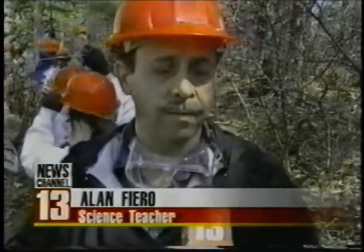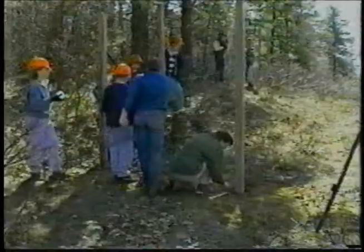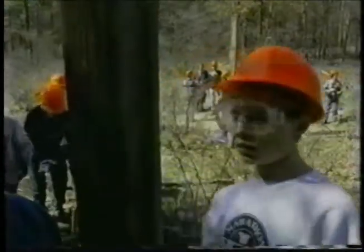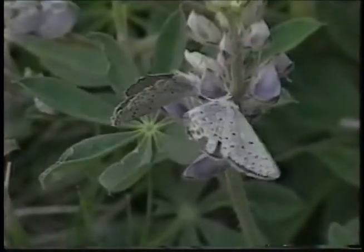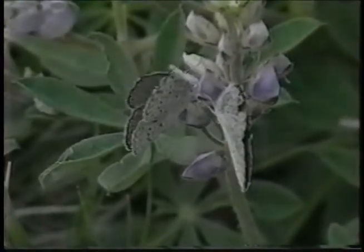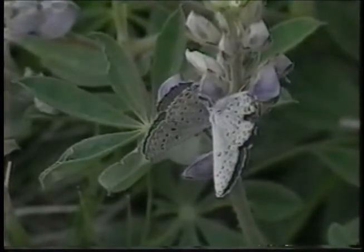disturb them. One thing education has learned is that you can't have children just learning things in school and then walking out and having a whole different world out there. What we try to do in our school is to bring the world into the classroom and the classroom into the world. A world that, thanks to some caring students, may see many more Karner blue butterflies. Steve Scoville, News Channel 13, Albany.